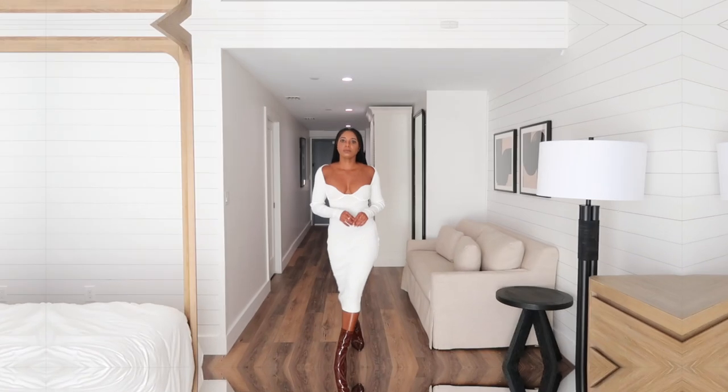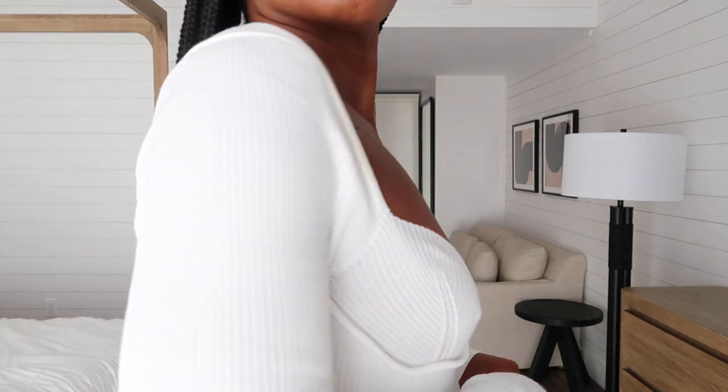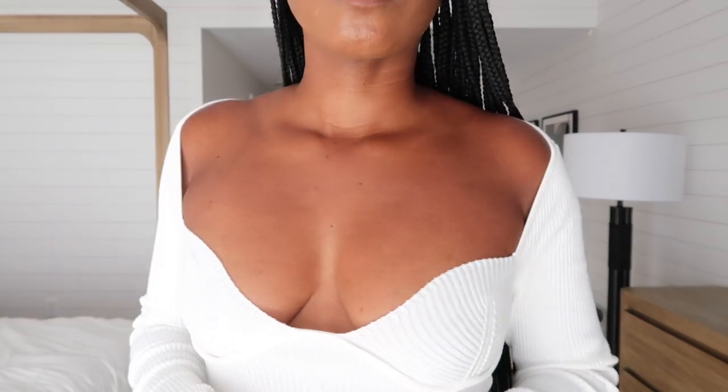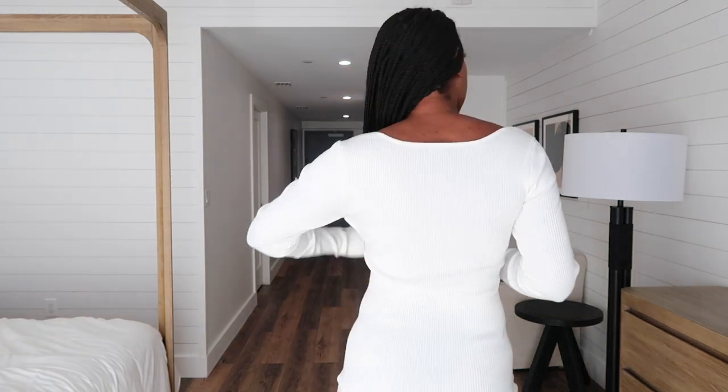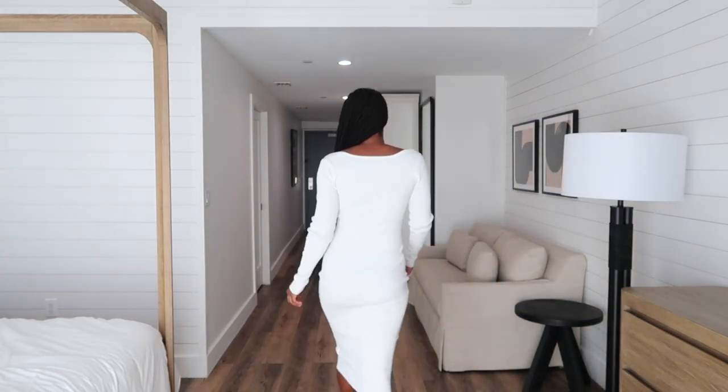Okay, last but not least for my sweater dresses is this white knit ribbed sweater dress. This is from Nasty Gal and it's giving Kate. I don't know if you guys have heard of that brand Kate, but they do this kind of look a lot and their dresses and tops are very expensive. This is from Nasty Gal and it was under $20.